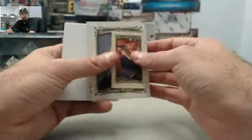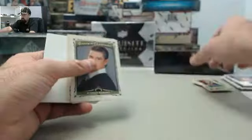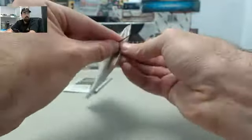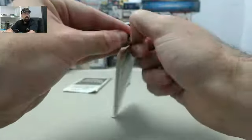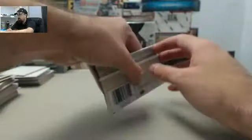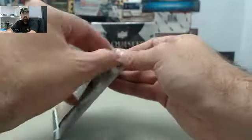And we got the Daryl LaMonica Mini. Final two packs here, 2013 Goodwin Champions. And the final pack here for 51. 51, congratulations on your box break.